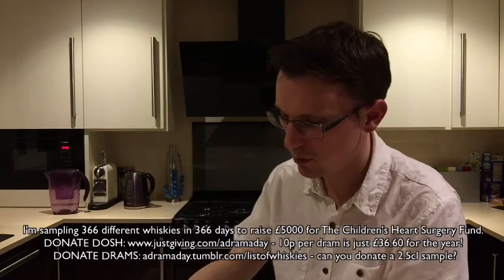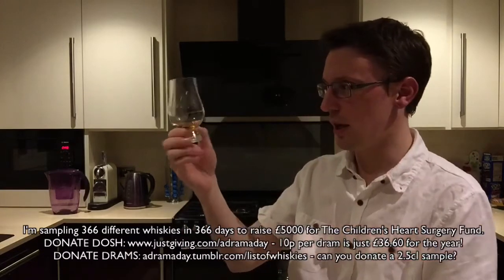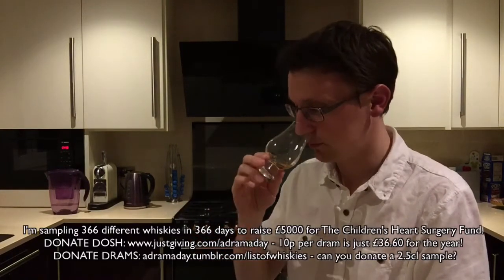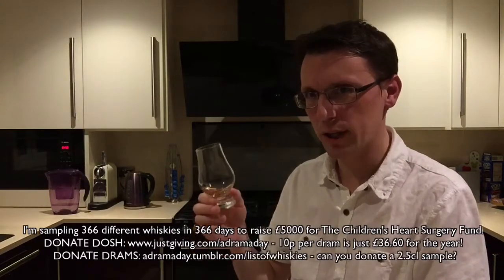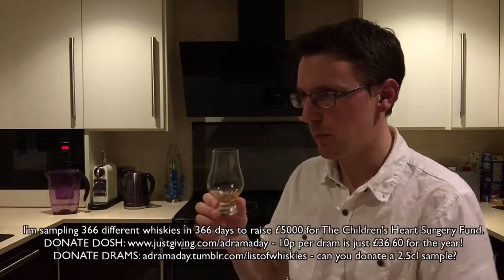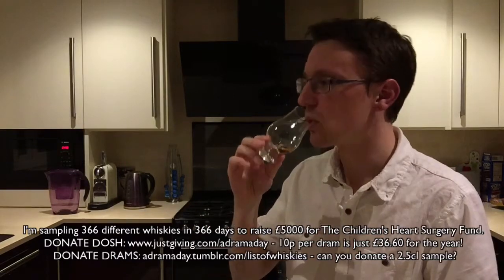So let's get a few drops of water in and just see how that goes. That might lighten it up a little bit, which may be what it needs. See, now that's mellowing out a lot more. If anything, it almost smells slightly more alcoholic now that I've added some water in. It's like it's releasing a lot more flavours in. The peppery smokiness is coming through more than the iodine that was there.